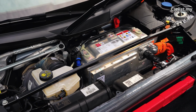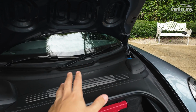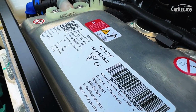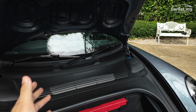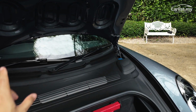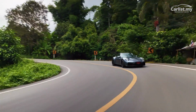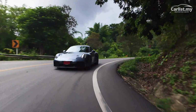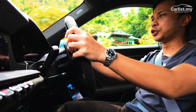Underneath this cover is a 1.9 kilowatt hour lithium-ion unit that is built by Rimac of all people. So it's a very advanced battery, about the same size as one of those bigger AGM 12-volt batteries. So you don't really lose anything, and it's positioned right here between the front and the rear axles. And it doesn't detract in any way. This car's steering is so lightning quick, so precise. You have that sort of vagueness with a 911 with so little weight on the nose, but it's still so balanced, still so manageable.